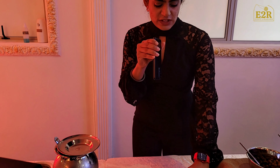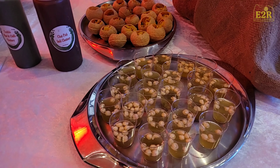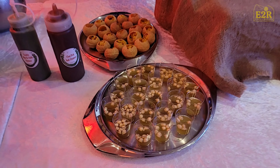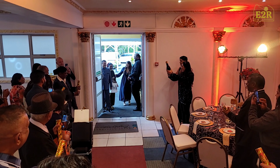Then we serve it on one of these shot glasses. Inside these shot glasses is a spicy green water called jaljeera. And you have to pour the water into the puri and in one go into your mouth. And it is flavorsome. Everyone else, surprise!